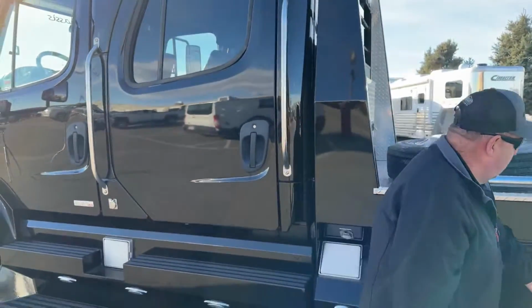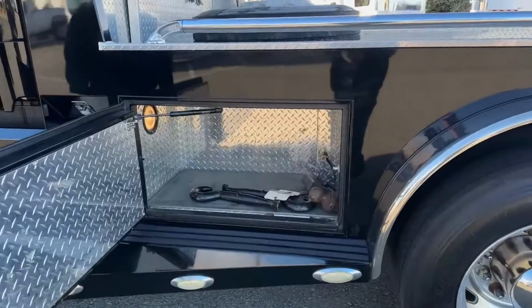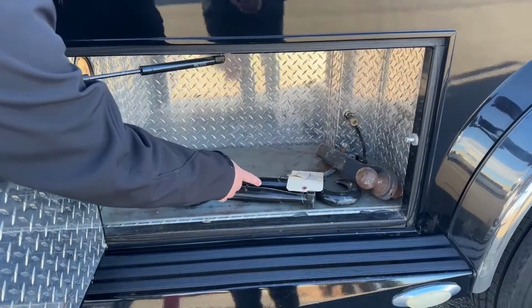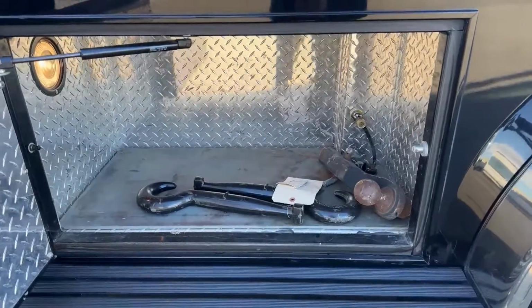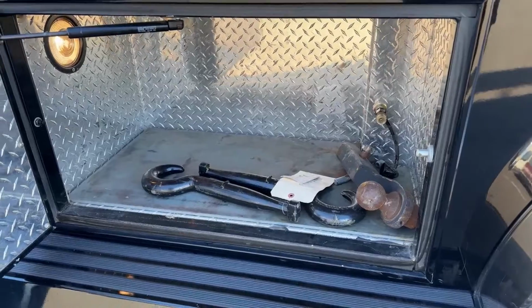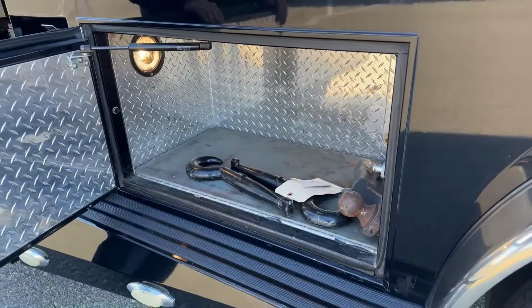As we continue on, we'll take a look at the storage components. Comes with a hitch for the bumper pull. Right above that is an air connection, so you can hook up an air hose to it right there if desired. And you can see it's all diamond plated.